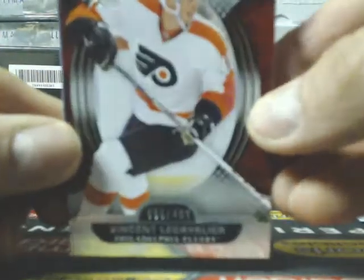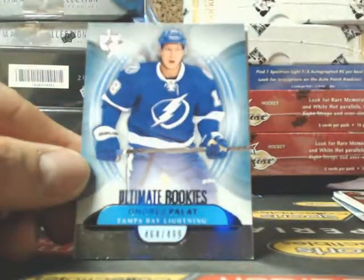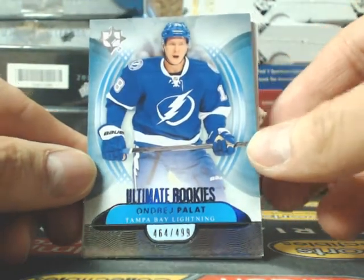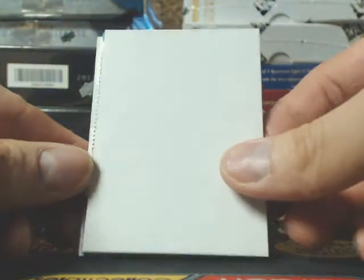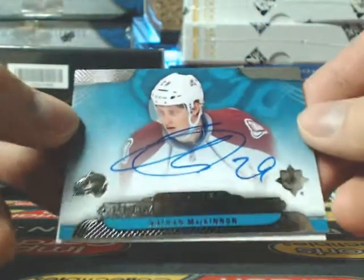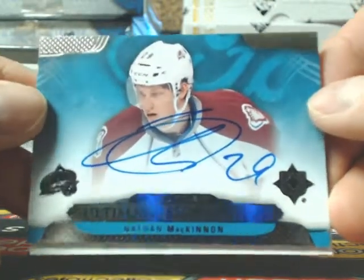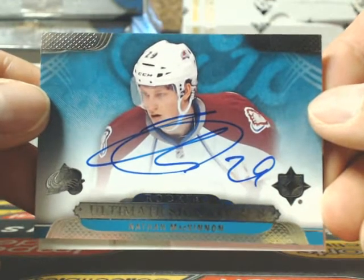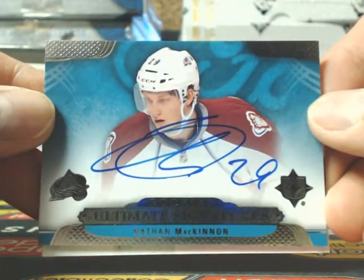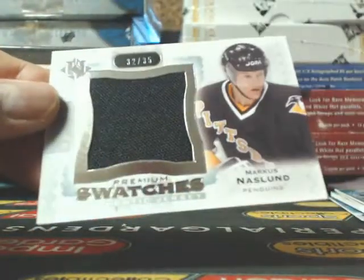So we start off with a base card of Vincent Lecavalier, $4.99 for the Flyers. This one is the Ultimate Rookies of Andre Pallett, $4.99 for the Lightning. Oh, nice. Now we've been pulling a lot of these lately. This one is going out to, I think this is Ken's spot, or it could be, I could be wrong, but we got Ultimate Signatures of Nathan MacKinnon going out to Tag. It's either Ken or Rich. Nice hit there. We've been on a max streak lately, guys.